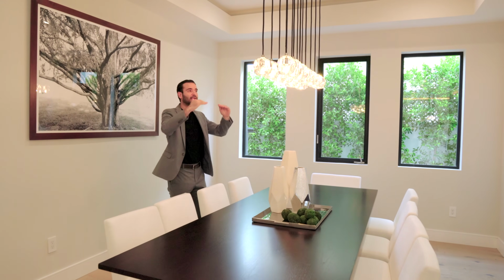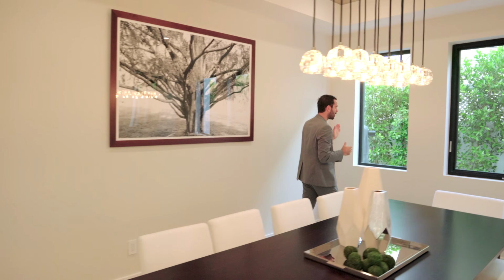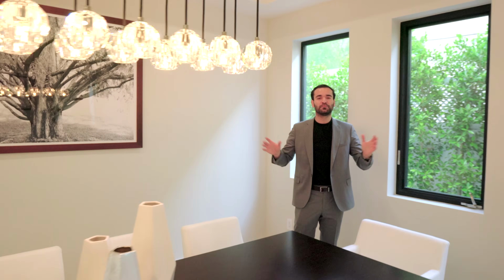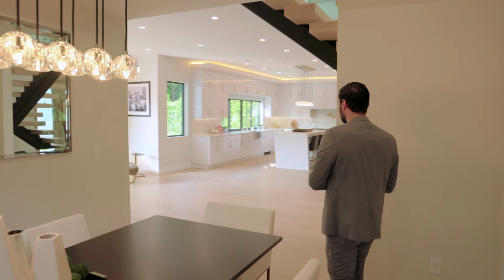Beautiful light fixture. I mean, would you just look at it? And it is perfectly situated. The height is perfect. And they have a lot of windows here and mirrors, which bounces the light back throughout the room, which in my opinion makes it a little bit more spacious. So very nicely designed, very nicely executed.